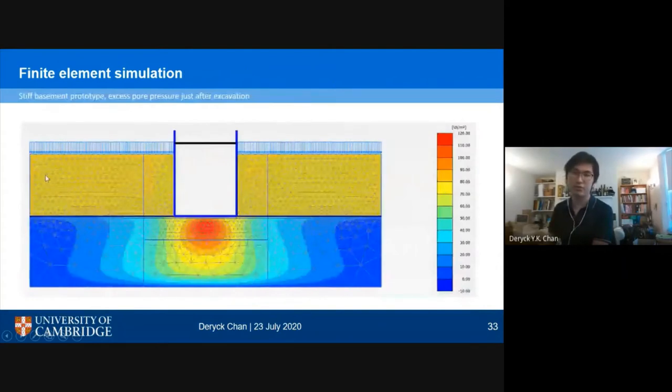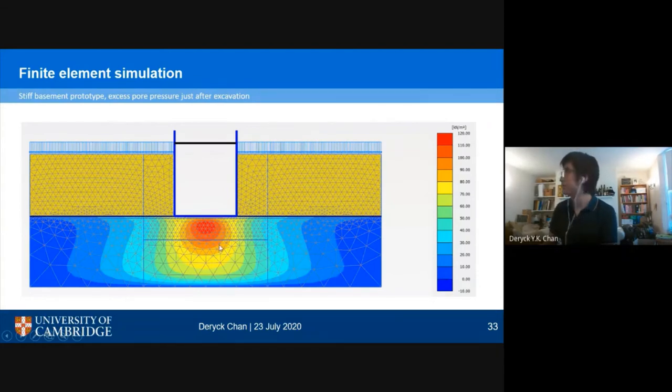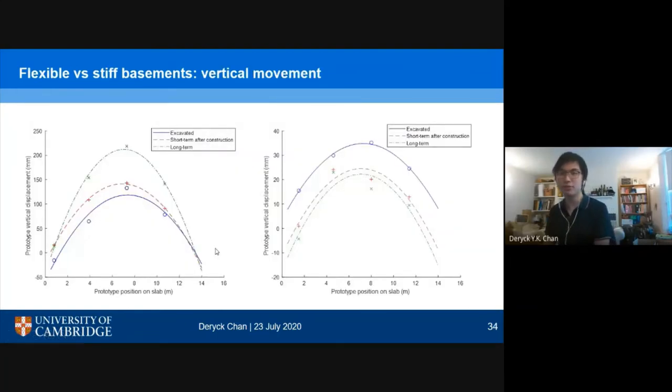And when we perform that simulation, this is how we represent the construction problem. We've got the clay on the bottom and we've got sand on top and the basement box. And one thing we observe is that the construction problem leads to this blob of excess pore pressure at the start of excavation. And that blob becomes a blob of high volume change and also high effective stress change when the clay then consolidates to equilibrium. And now we can go back to the experimental results and compare the flexible and stiff basements.